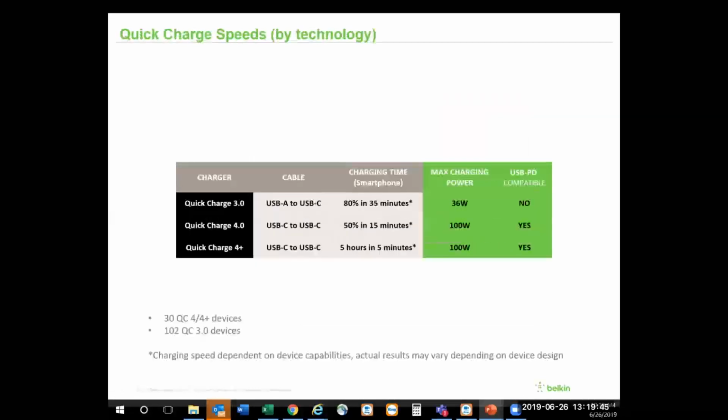Quick charge speeds were shown by technology, and the main reason for that is because there's just so many Android devices. I actually looked this up on the quick charge website yesterday. There are currently 30 devices that are QC4 and 4 Plus compliant, and there's 102 that are QC 3.0 compliant. So there's just too many to list here, but obviously there was the initial quick charge and then quick charge 2.0. But at this point, I didn't want to go back that far. It really doesn't matter, those older technologies at this point.